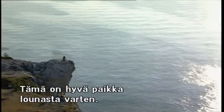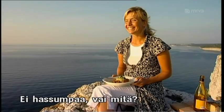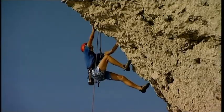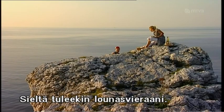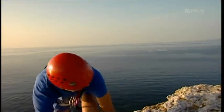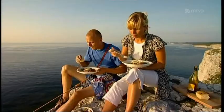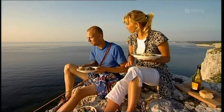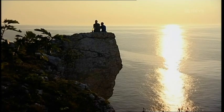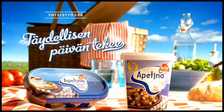This is where I'm going to eat my lunch. It's okay, isn't it? I have invited a special guest. Hallå! Hello there. Välkommen! Tackar. Har det gått bra? Ja. It's a perfect day now.